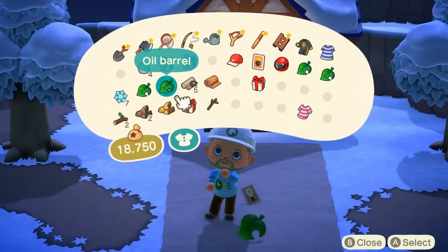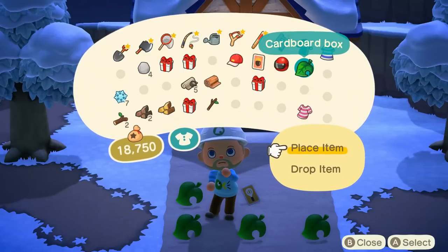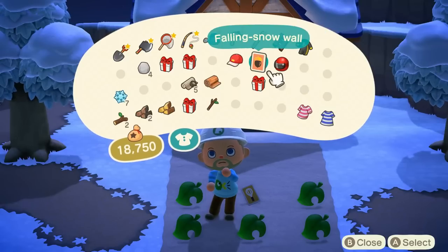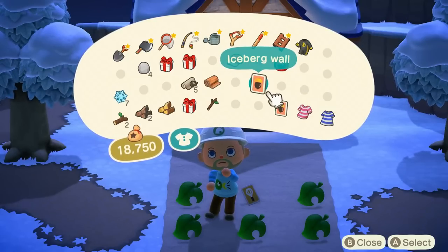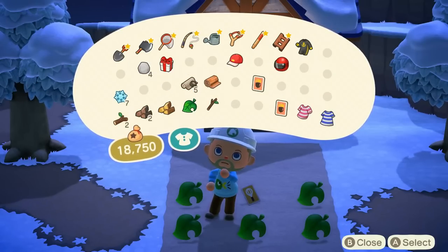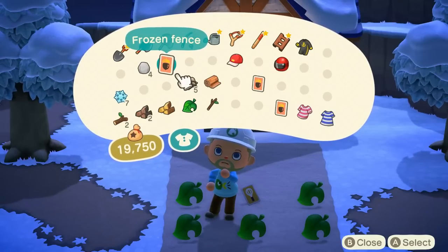Okay, let's see. I'm gonna drop some stuff. I gotta throw these away. I'm gonna throw this away. We got a lot of presents. Iceberg wall. I already know that, so I'm gonna toss that in the trash. Amp. Garbage. 1,000 bells. Frozen fence. I already have it, so also garbage.